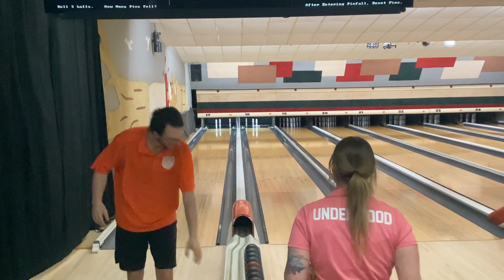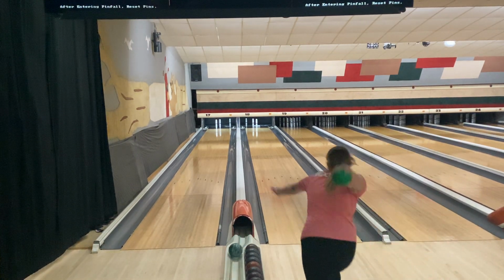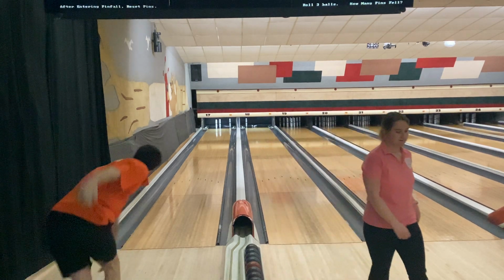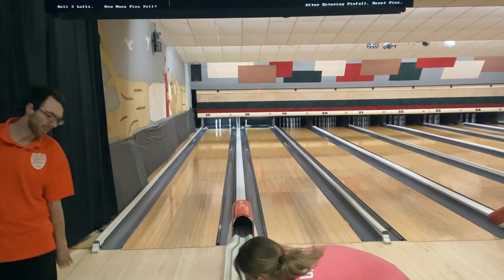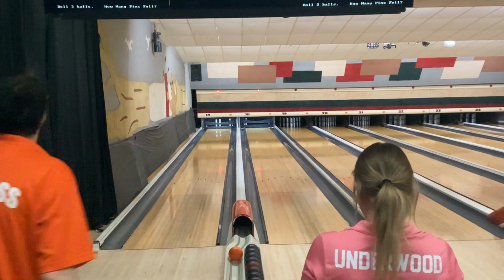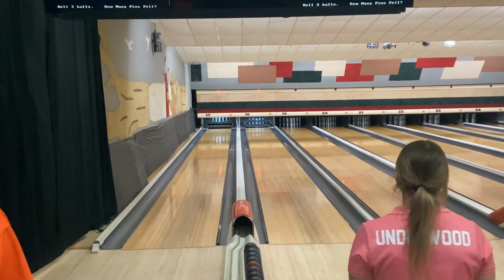He yanks that left. It wasn't there, Britt. Maybe. So Brittany just misses her 10. Tim misses his object pin twice in a row. 31 through 3 for Tim. On the head, 27 through 3 for Brittany. Brittany down 16 in this string. Timmy's up a couple.